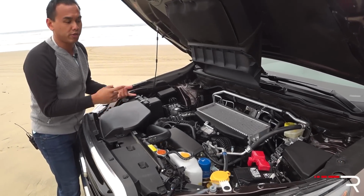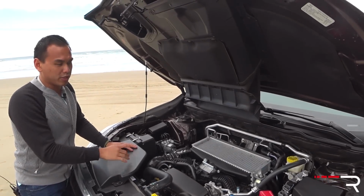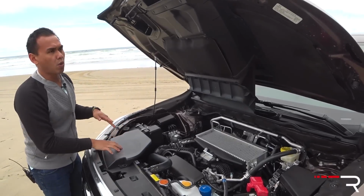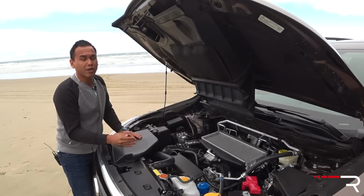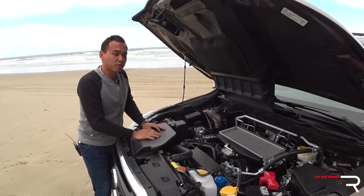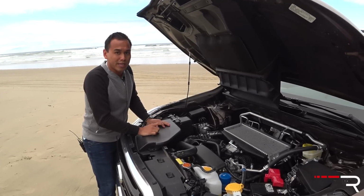Now, it's a modern 4-cylinder. It's got direct injection. It has really good fuel economy as well. It's rated at 20 in the city, 26 on the highway with the 20-inch wheels, or 21, 27 if you guys go for the smaller 18-inch wheels. It all goes out through a high-torque Lineartronic CVT, and Subaru says this has the ability to tow up to 5,000 pounds. This one, as it sits, weighs around 4,600 pounds. We'll get out on the road and see how it all performs.